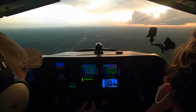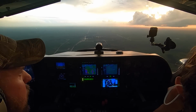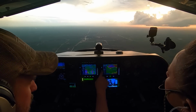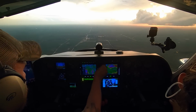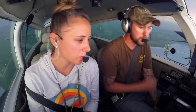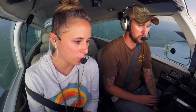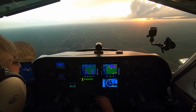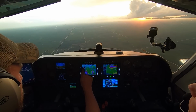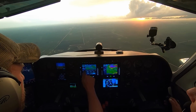Rockford approach, Twin Cessna 771 Bravo Charlie. We're going to Portage, Wisconsin. 771 Bravo Charlie, Rockford approach, altimeter 2980, say request. 771 Bravo Charlie, Cessna 310, about 6 miles west of Aurora, looking for flight following to Portage, Wisconsin. We're climbing out of 2,800 for now. 1 Bravo Charlie, squawk 5317. 5317, 1 Bravo Charlie.